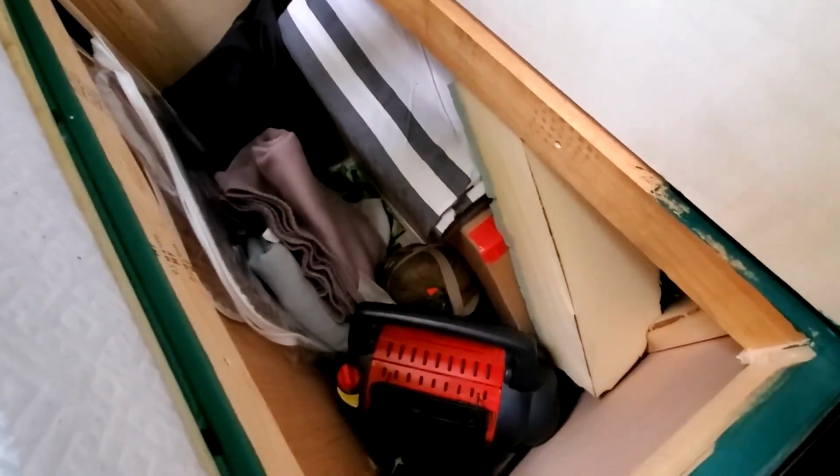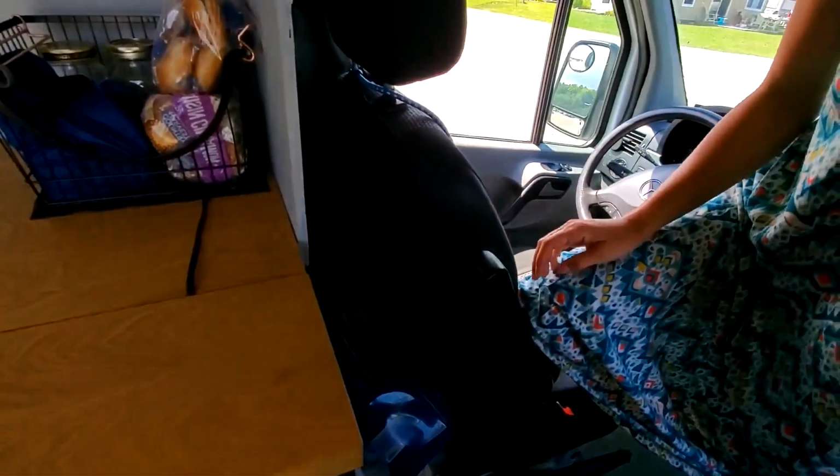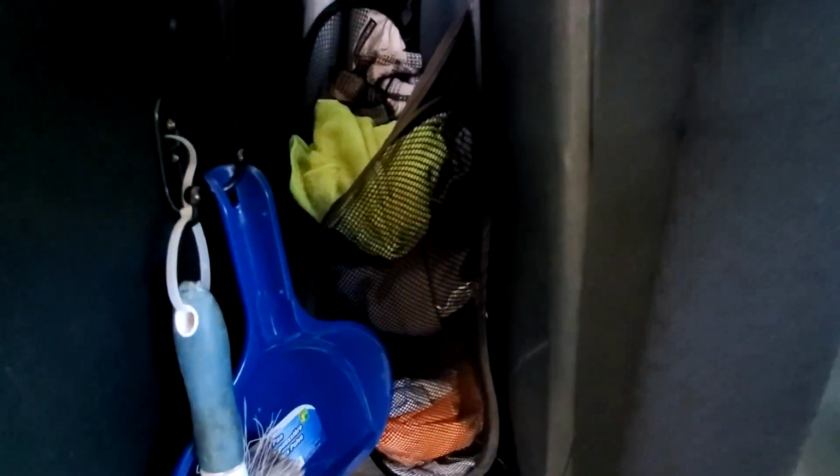It's summertime. So what's behind the driver's seat? There's a couple things. There's a bit of space in the back corner, so sometimes an umbrella and things like that go in there. More importantly is our laundry basket. It hangs off of the driver's seat. It's quite full because we're nearing a two-week trip at this point. And then the broom is over here.